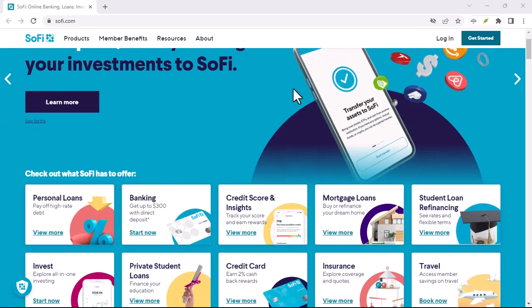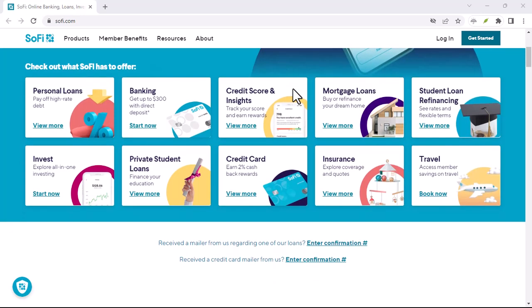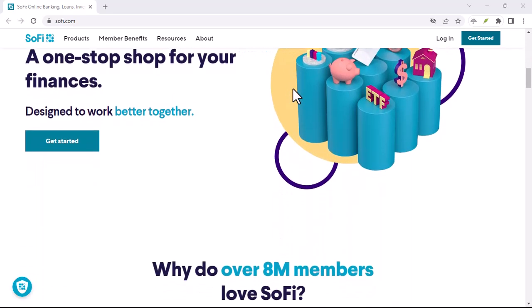So, there you have it. SoFi does offer a way for you to deposit cash, but it's not the most convenient or cost-effective method. If you're looking for a bank that makes it easy to manage your cash, you might want to explore other options.